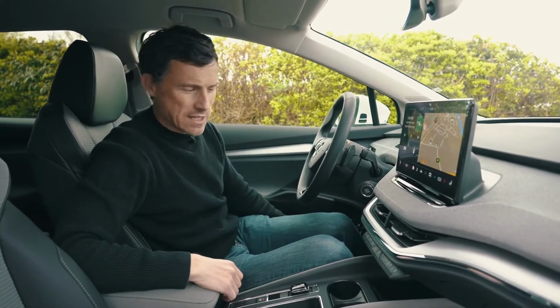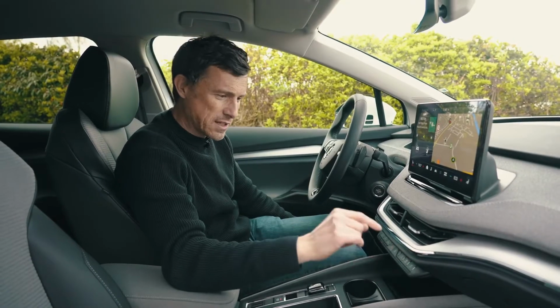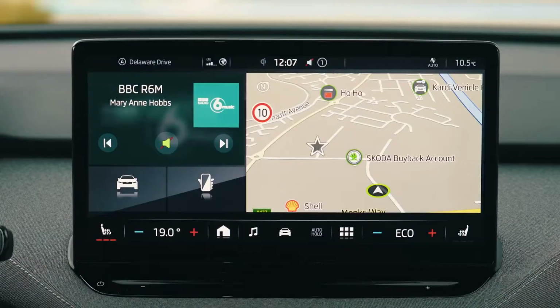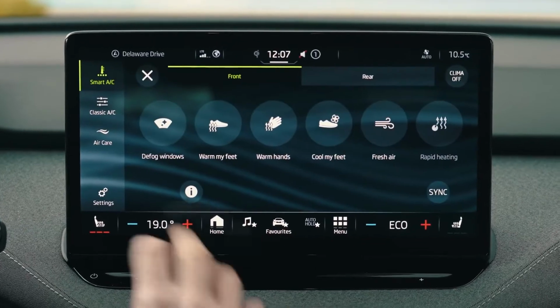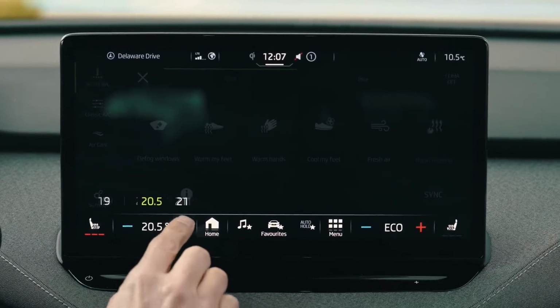And that brings me on to the infotainment system, because it's nice that they've got some shortcut buttons here on the dash for the climate. So if you want to pop up the climate, you press this and then you can get into the climate menus. But then to control all the actual climate stuff, it's a touch screen, and some of the other functions like temperature are lower down here.